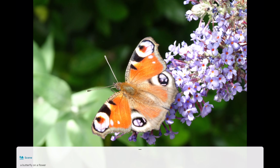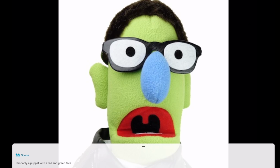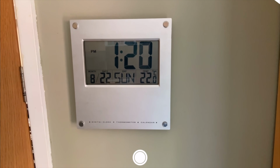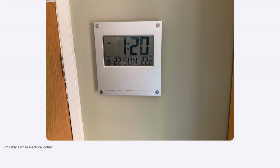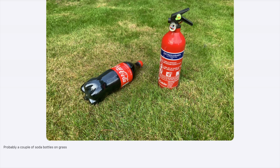A butterfly on a flower. Probably a cat lying on a stone floor. Probably a puppet with a red and green face. These apps, yeah, they get things wrong every now and then. Processing. Probably a white electrical outlet. Probably a pair of white and black roller blades on a wooden surface. Probably a couple of soda bottles on grass. But they get a lot of stuff right, and it's a lot more stuff than you got right before you had the app, so it gives you an ability that you didn't have before.